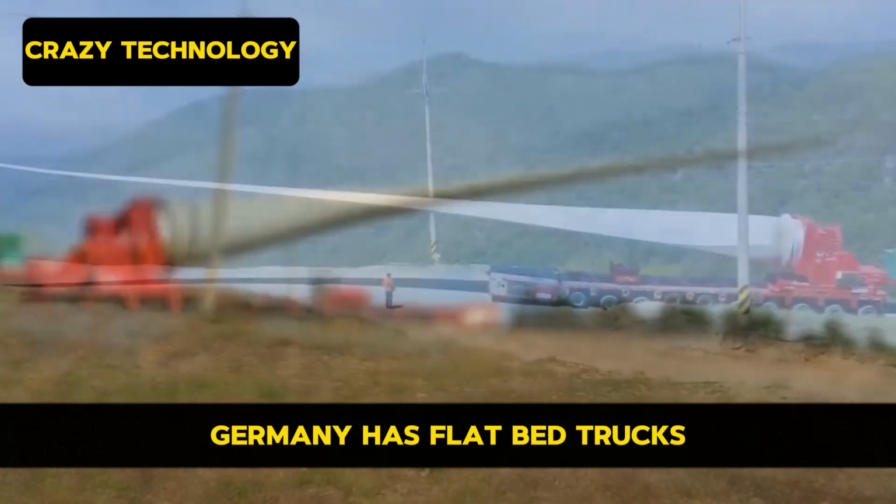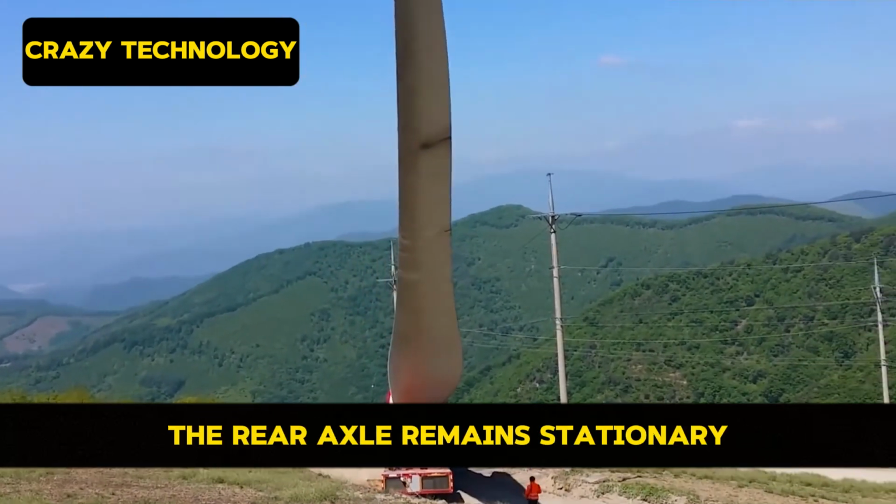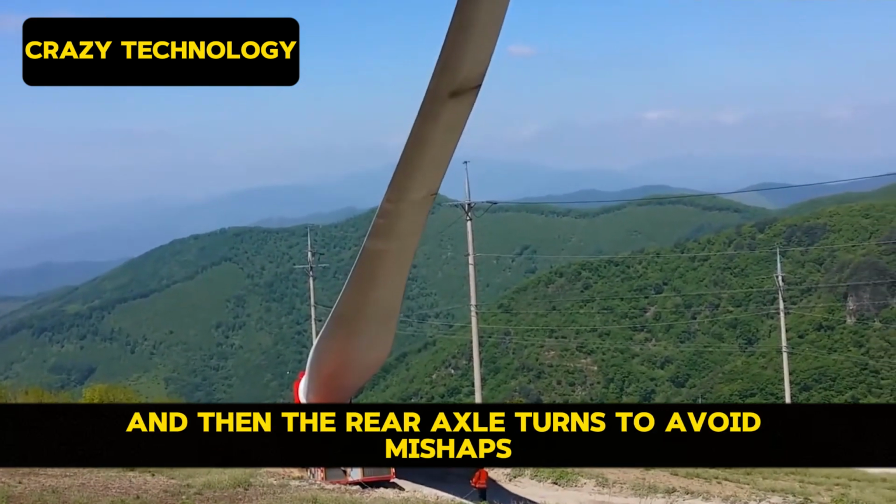Fortunately, Germany has flatbed trucks and the axles are not restricted by sections. When turning, the rear axle remains stationary. The front axle goes first and then the rear axle turns to avoid mishaps.